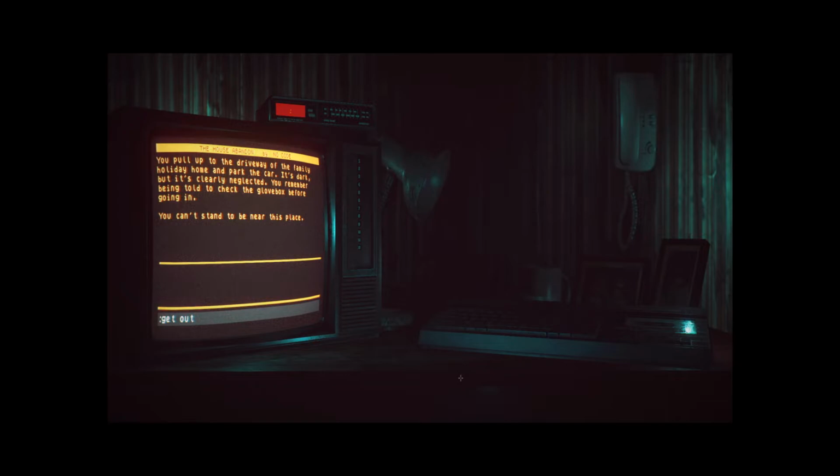Let's get out. We obviously don't want to, but let's do it. You force the warped car door open and fall out. The house looks abandoned. There is a yard to the side. Wood creaks in the wind, and all happy memories are gone from this place. There is no love here.